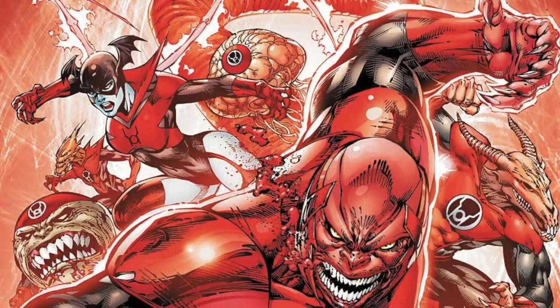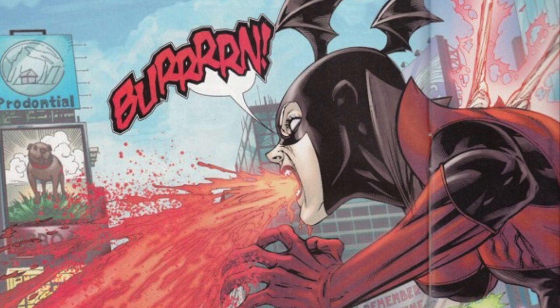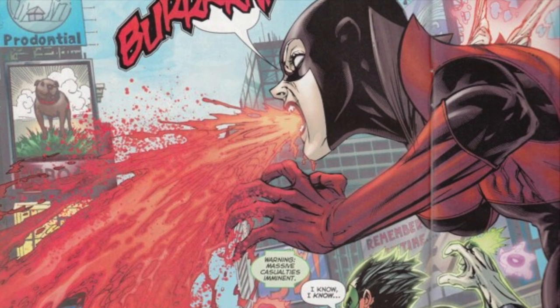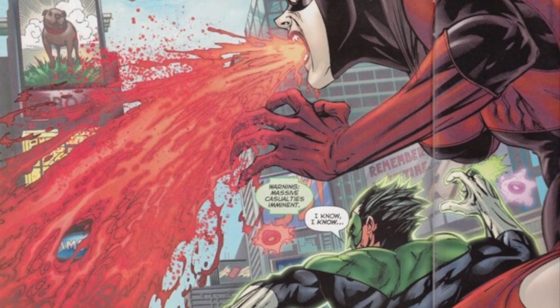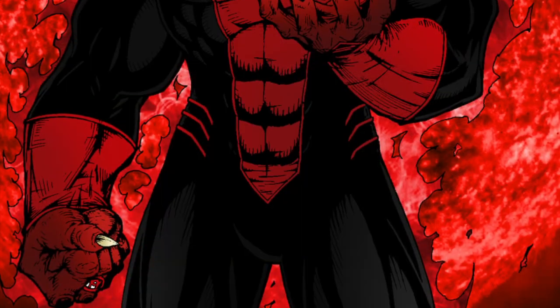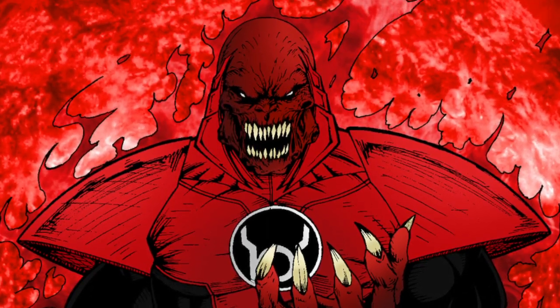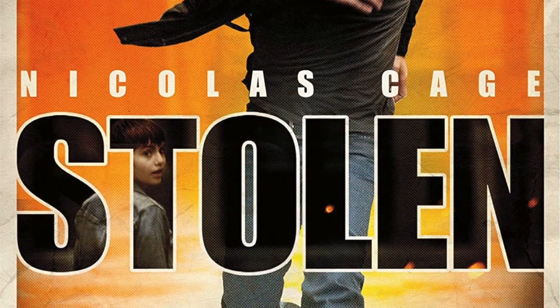The red lanterns are unique in the fact that they don't really make any red constructs. Instead, they are rage-fueled powers manifested through corrosive blood that they project out of their mouth. Yup, killer vomit. I picked up Atrocitus, the leader of the Red Lantern Corps, off eBay from one of those sellers from China whose stuff could quite possibly be stolen directly from the toy factories there.